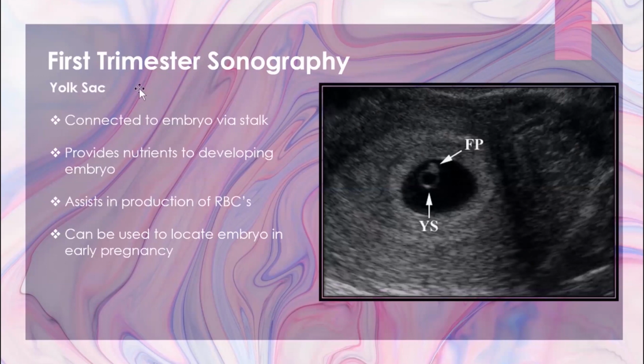The other cool thing about the yolk sac is it's connected to the embryo via a stalk. And what it's doing is it's basically taking the place of the placenta and providing for the embryo before the placenta takes over. So it is performing the essential functions in embryonic development. It provides nutrients to the developing embryo. It assists in the production of blood cells, platelets, aids in development of embryonic arteries, veins. It forms the primitive gut.